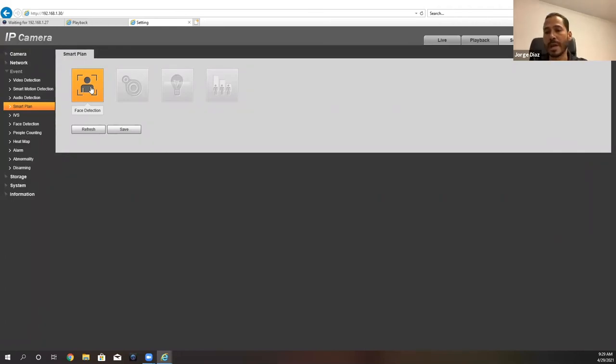You have to choose your smart plan, especially if you have the dome camera. The dome camera is the one with the most features. It's got face detection, IVS, heat map, and people counting. It's got pretty much all the features that we have available. That one in particular packs it. But for the deterrence part, make sure you choose your smart plan. If you want to do IVS, you choose IVS. If you want to do face detection, you do face detection.